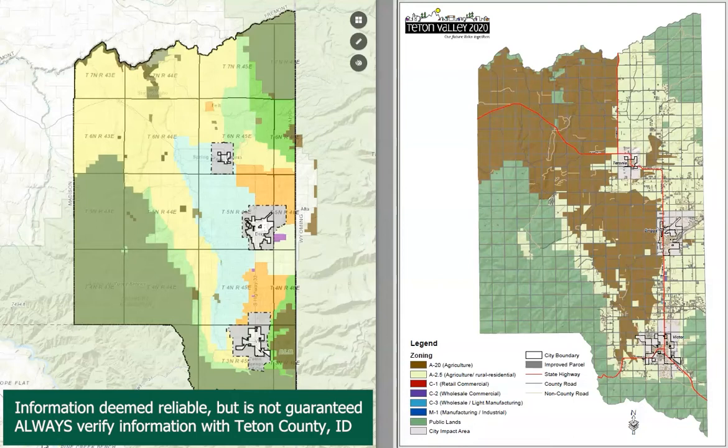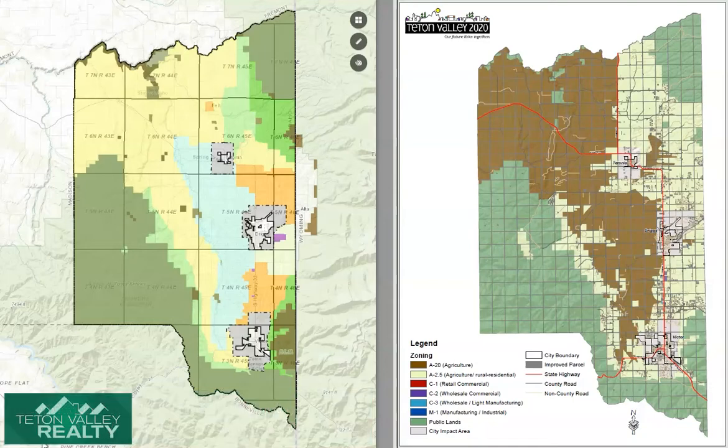I am going to give you an overview of our new zoning map. This was all passed on July 6th of 2022, and this will be presented to you. I hope to do that as part of my real estate blog, in a multi-part blog for the new Teton Valley Land Development Code, which will be passed in just a couple of days' time, I believe on August 3rd of 2022.